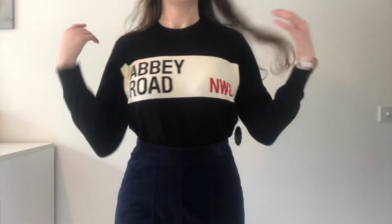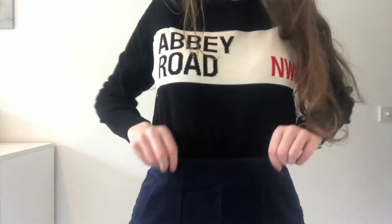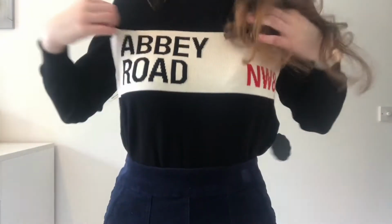And then this is what it looks like tucked into a skirt. It's not super bulky here because it is so form-fitting. And as I said before, it's not a super cozy soft material, but I think it's quite nice. I've been wanting to get more patterned jumpers into my wardrobe. I think this might work quite well.